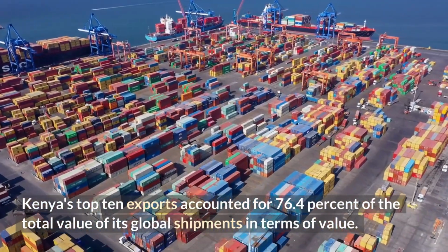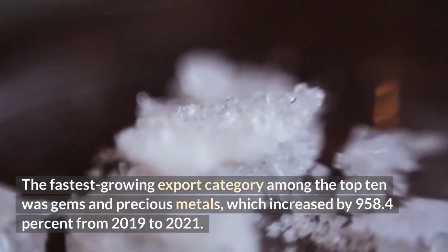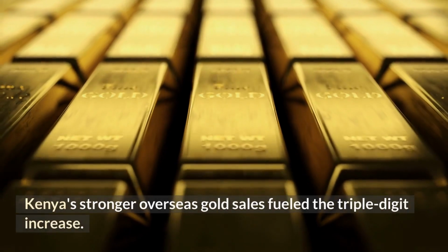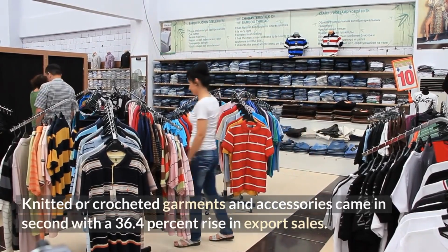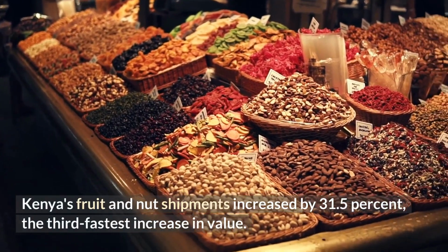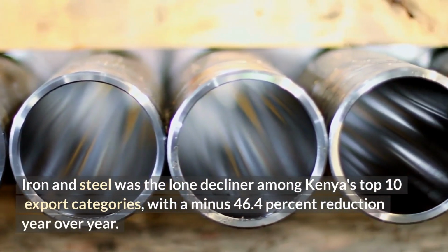Kenya's top 10 exports accounted for 76.4% of the total value of its global shipments. The fastest growing export category among the top 10 was gems and precious metals, which increased by 958.4% from 2019 to 2021. Kenya's stronger overseas gold sales fueled the triple-digit increase. Knitted or crocheted garments and accessories came in second with a 36.4% rise in export sales. Kenya's fruit and nut shipments increased by 31.5%, the third fastest increase in value. Iron and steel was the lone decliner among Kenya's top 10 export categories, with a minus 46.4% reduction year over year.